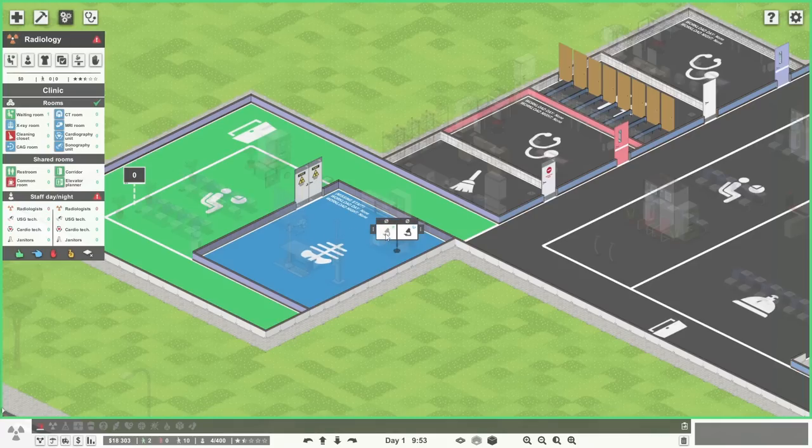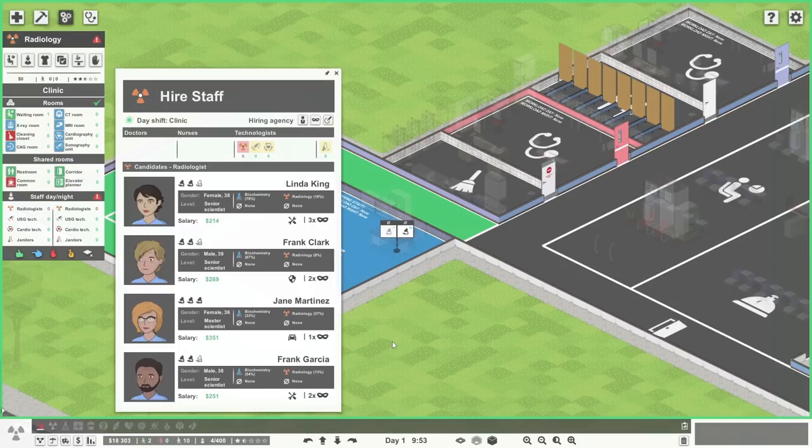Right. We need a technologist. Okay. Who's good at doing the technology? We've got four options. Janine Martinez is by far the best option because she is a master scientist. However, also, she is quite expensive, but she is the best person that we have for doing the radiology. Okay, maybe we have to go for you. I think, you know, if we get enough people through the doors, we should be able to make enough money to pay everyone's wage. It should be okay.